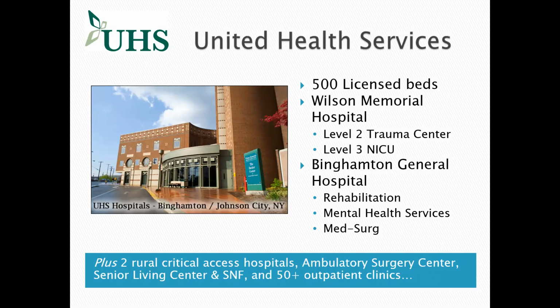And about 5 miles away, we have our second hospital campus. It's Binghamton General Hospital, which is 220 beds. We also have 24-hour emergency care there, and we operate major regional programs such as orthopedic surgery, bariatric care, wound care, physical therapy and rehabilitation. And we also have our chemical dependency treatment and behavioral health programs there. We also have sleep center and our GI lab.